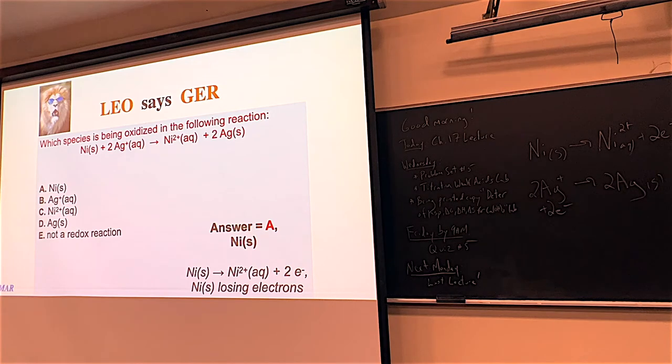So when you're being asked about something being oxidized, the species will become more positive. Like if you look at the product side versus the reactant side, the product is more positive because it's lost electrons. On the other hand, when something's reduced, it becomes less positive. Like here we had positive 2 from the silvers, and here silver doesn't have anything. So the silver has become more negative or less positive because it added the electrons inside.